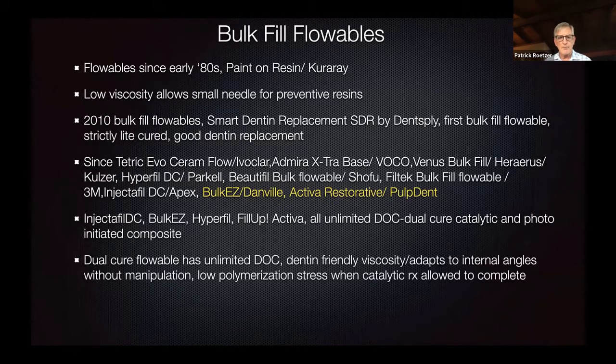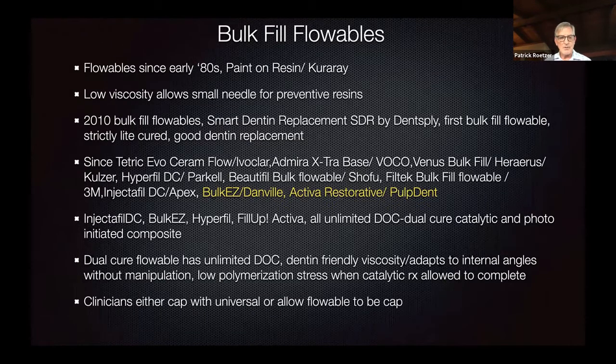The dual cure flowables with unlimited depth of cure and dentin-friendly viscosity will adapt really well without manipulation. And that low polymerization stress when the catalytic reaction is allowed to complete is absolutely great. So clinicians are either capping with a universal or they're allowing the flowable to be the cap. The wear rates on these materials look very good.